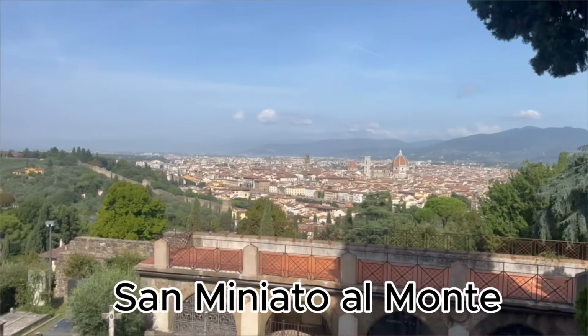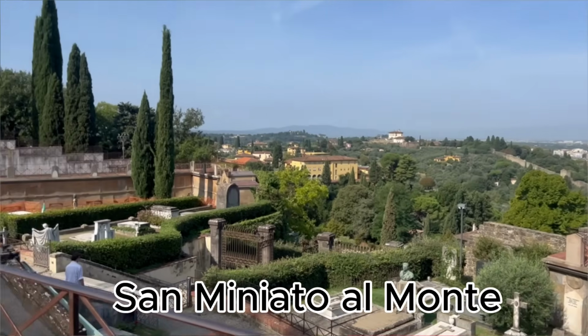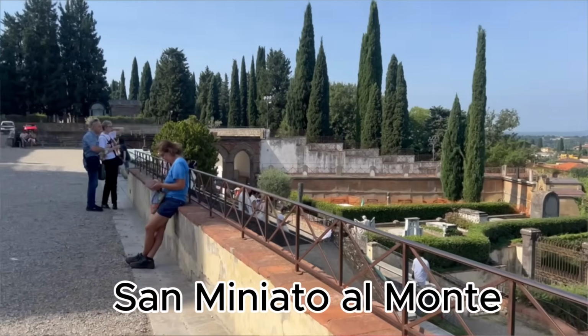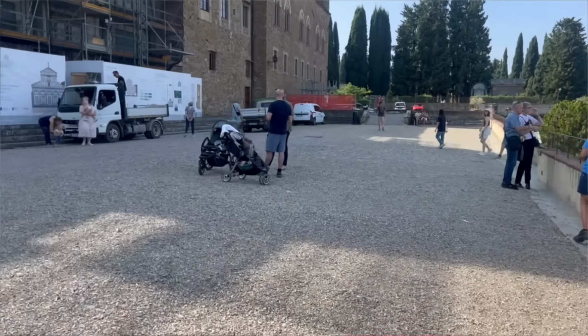Most people are going to recommend that you go out to the Michelangelo lookout, and we totally recommend that too. But first, we recommend you go past that and you head all the way up to the San Miniato al Monte Church. And it is probably about another 5 or 10 minutes past the Michelangelo lookout. But put that name into your GPS, because it'll take you up a walkway that's a little different.